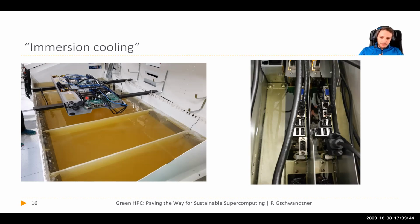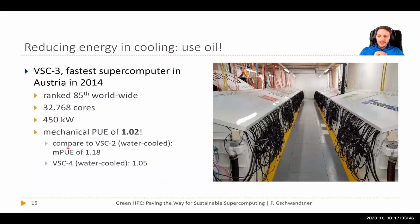As you might have seen, the VSC4 was water cooled again, and I'm pretty sure people will never do this again, at least not that quickly, not on that scale. One of the reasons, for example, is, I'm not sure if you noticed, there are some paper towels lying on the floor here, and this is not by accident, because oil essentially creeps everywhere, and people were actually slipping and hurting themselves while doing maintenance on this machine.